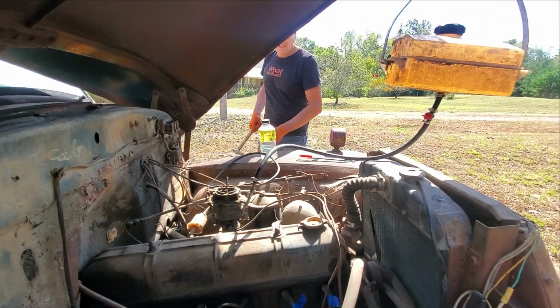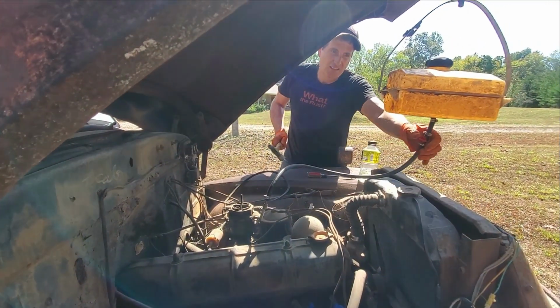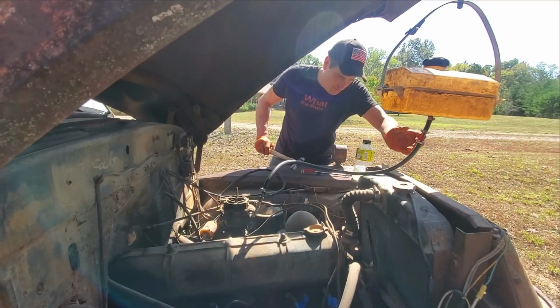Oh, and we have a lead on Tidwell's Tire, not far from here. They have 2 front tires that'll fit this, 16.5 supposedly. They're used, but hey.